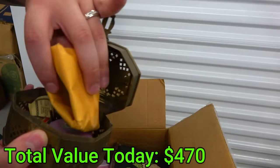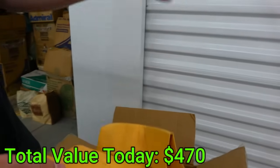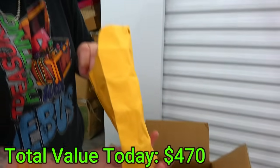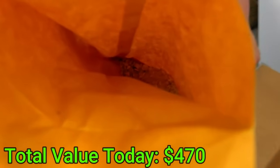Ooh, what's that? I gotta open this first. Folded envelopes. I like folded. Ooh, you see the dust just come off it? And it's actually sealed. What's in it? That's the question. It's rock. What? Straight up. It's just broken rock.